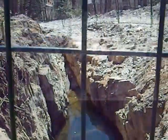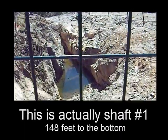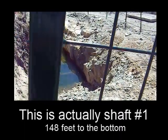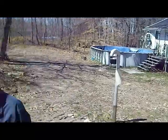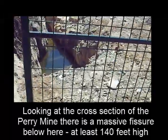So this is the Perry mine? Yeah, the Perry mine. So you can see the old shaft down there. You said 38 meters to the bottom? Yeah. Ah, that's something, eh? But they took samples all around the house. Okay. And they said that the crown isn't thick enough, so they can't fix it that way.